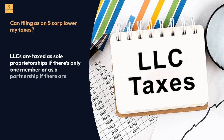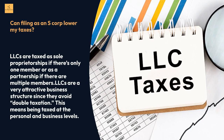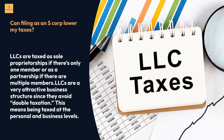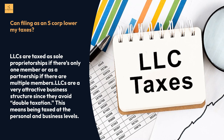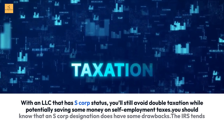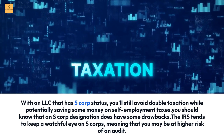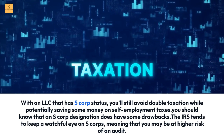Can filing as an S-Corp lower my taxes? LLCs are taxed as sole proprietorships if there's only one member or as a partnership if there are multiple members. LLCs are a very attractive business structure since they avoid double taxation. This means being taxed at the personal and business levels. With an LLC that has S-Corp status, you'll still avoid double taxation while potentially saving some money on self-employment taxes.